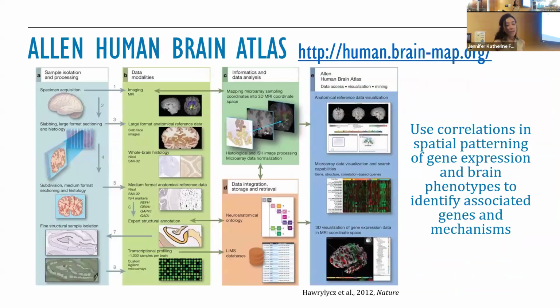So what is the Allen Human Brain Atlas? I was getting at this a little bit. But again, it's a publicly available data set. You can go to that link there if you want to see about it. This is just a workflow, and I won't go into the details, but basically they took these histological samples that were really densely sampled in these 6 individuals.